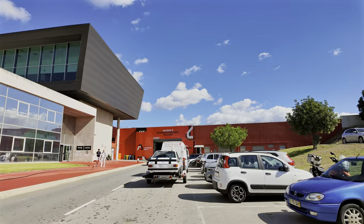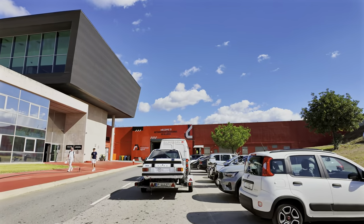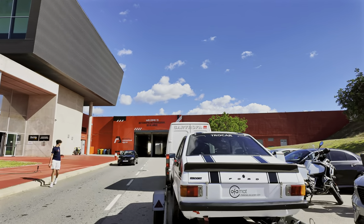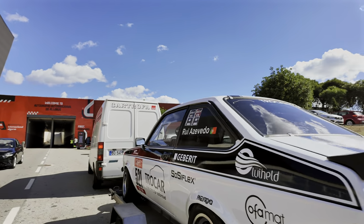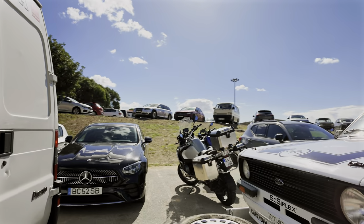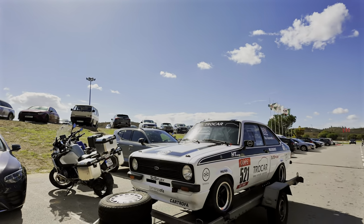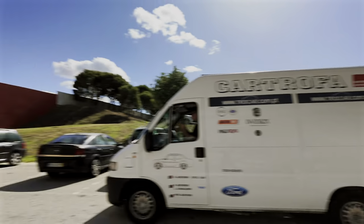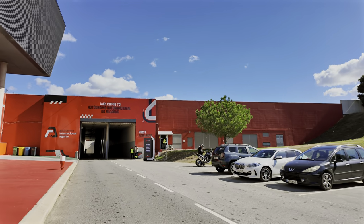So we've made it. Oh, look at this old race car here. So this is a tunnel that you enter. And this is a tunnel that I entered last time.